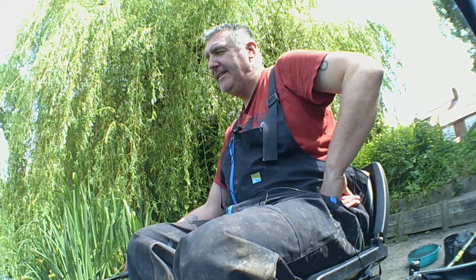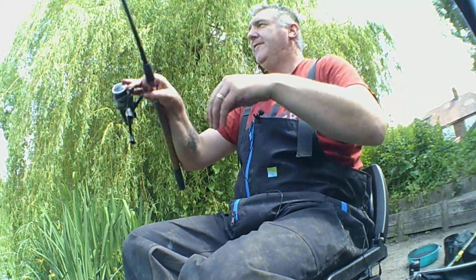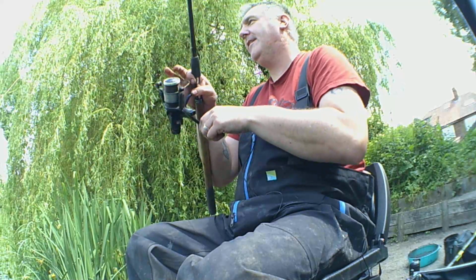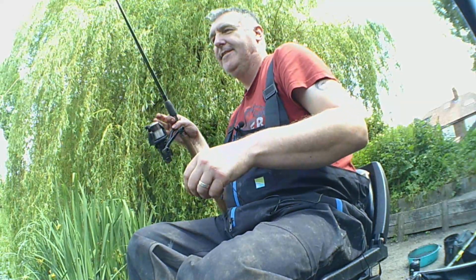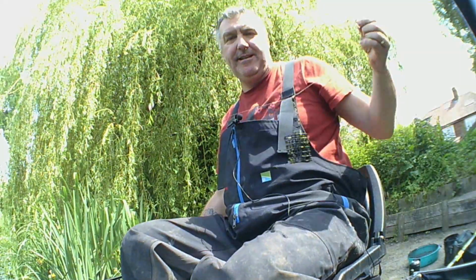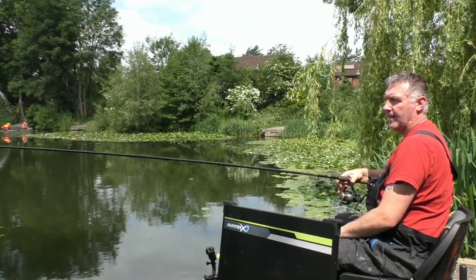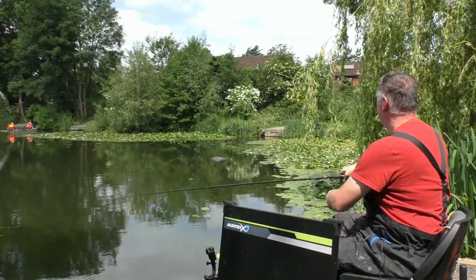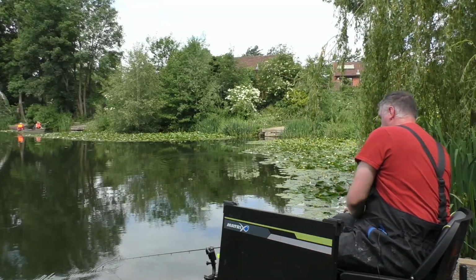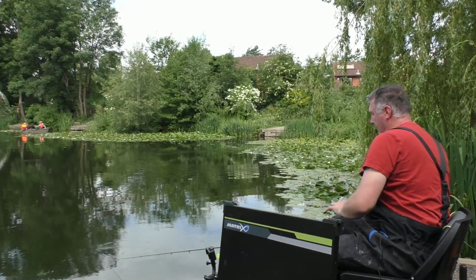See, I'm really doubting myself now. I'm really unsure whether to try and let these bites develop or think back to that one of the first fish we had was that little perch, and it knocked the tip and then didn't do anything afterwards. But anyway, work in progress, innit? A work in progress, this feeder lark. Straight away.